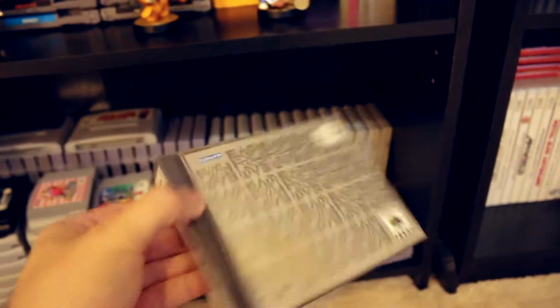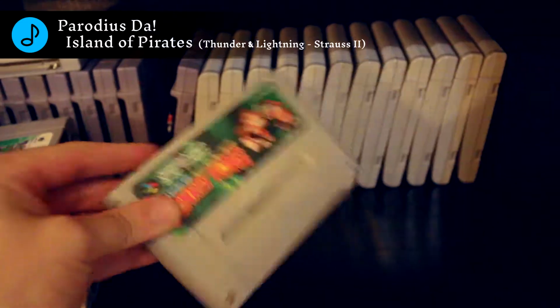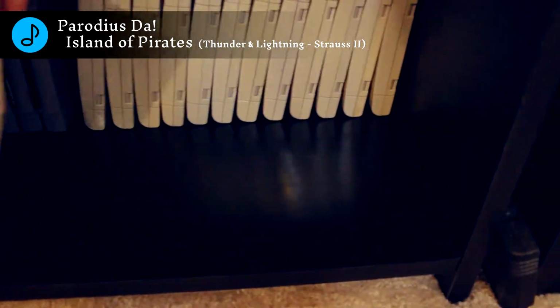And this is kind of interesting. This is an N64 Disk Drive game, N64DD. I believe this is Doshin the Giant. I don't have the actual hardware to play it, but the game itself was cheap enough, so I picked it up. Here's my Super Famicom games. I just have a random selection here.